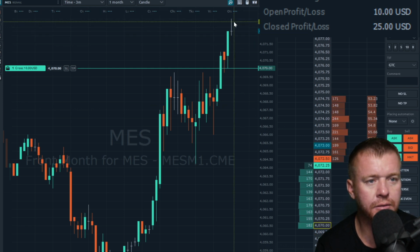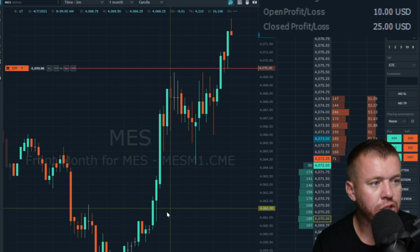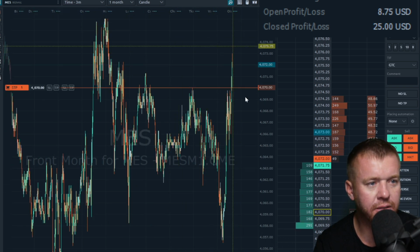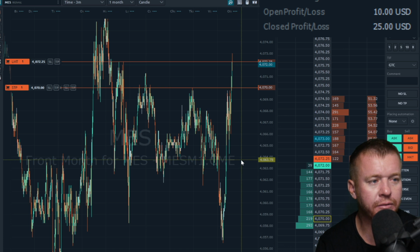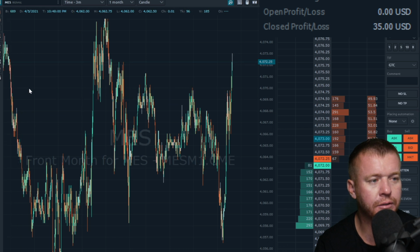Pretty darn close though, 73 high there. We'll move my stop to break even now. We'll let this one push up a little bit, see if it can go. You can see just a lot of resistance in this area. I'm putting an order at 72.25, see if I get filled there. It's kind of having some trouble. See if we can get filled at 72. There we go, 72 getting filled.